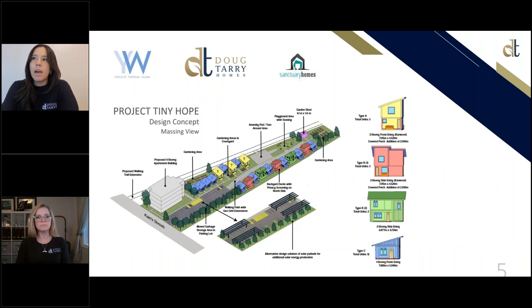Project Tiny Hope is built on or just off of a major street in St. Thomas called Talbot. It's on Kane Street, and it fills in this affordable rental. So within that housing continuum, we're filling in that space. And it's a project that's going to be owned and operated by the YWCA. Doug Terry Homes is responsible for the construction project management of that, the construction of both the mid-rise and these tiny home units. And then we're also partners with Sanctuary Homes as well on this.